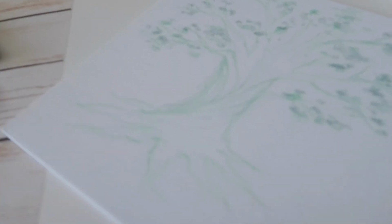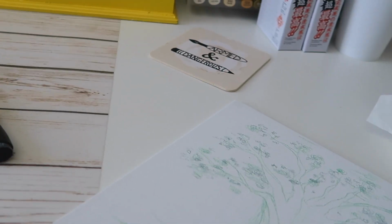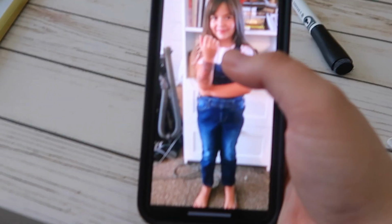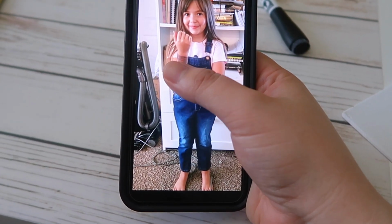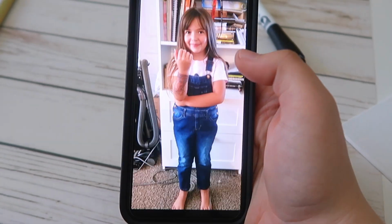I'm going to start painting this next, and then also what really just brightened my mood is this picture of my cousin's daughter, who I just adore. Her mom sent me this picture of her tattoo and her wearing overalls, and that just made my whole day.